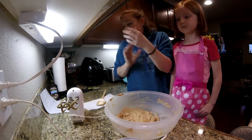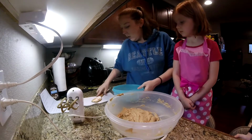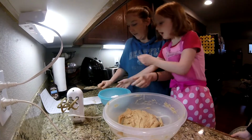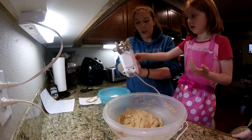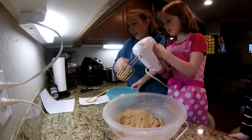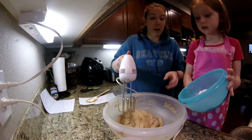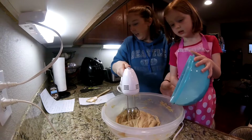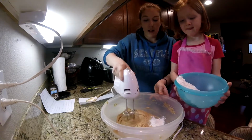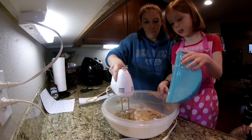All right, so next we are going to slowly beat in our flour. So you, Hannah, are going to have the beaters. Why can I not pour the flour? Do you want to pour the flour and me beat? Yes. Okay, and that is a total of 2 cups of flour. Now, we're going to mix it in slowly, and make sure we do this on low. Okay? Go ahead. You can have a little bit more. Go.